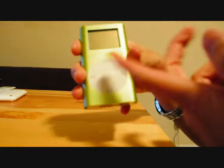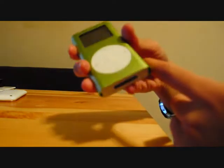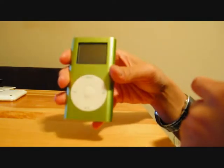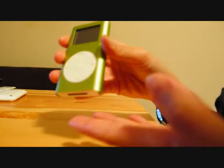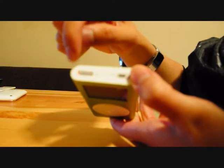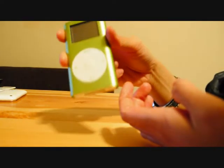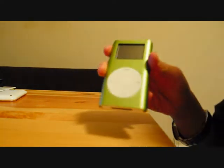If the stuff still worked, they just gave it a new shell, but most of the stuff they kept, especially the stuff inside, because the battery doesn't really work as well as it did at first, and this hold button right there is still a bit rounded off. So that's why I think it's actually the first iPod, just refurbished or fixed.